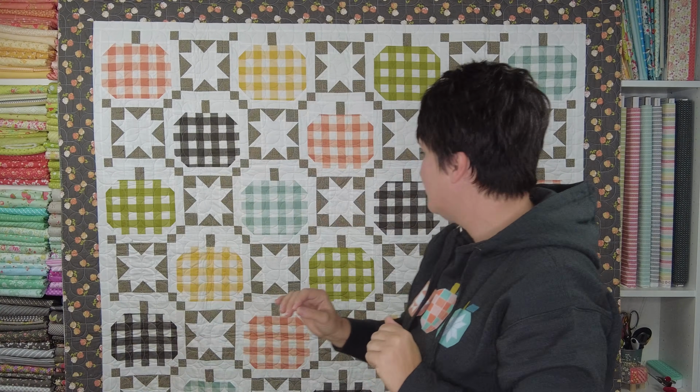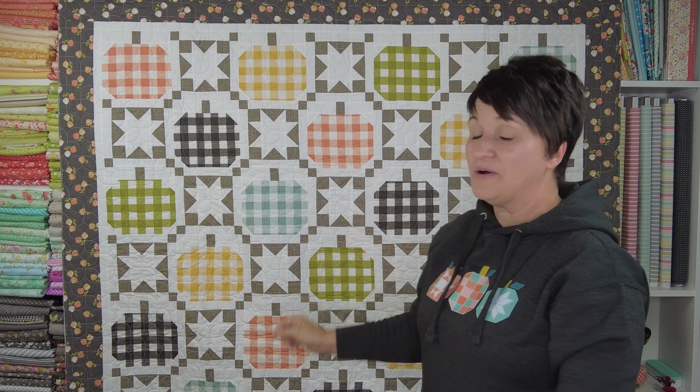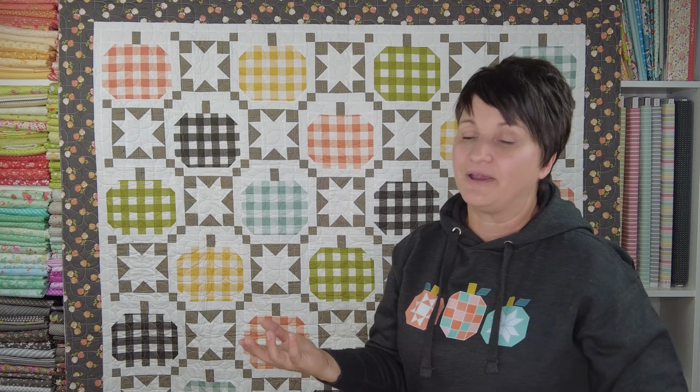And now we will move on to Autumnal. This is actually a free quilt that I designed to go with this line. I do like designing free quilt patterns with my lines pretty frequently. You will find that I have an easy one-page PDF quilt pattern that you can make with my line. So I will link to this pattern.